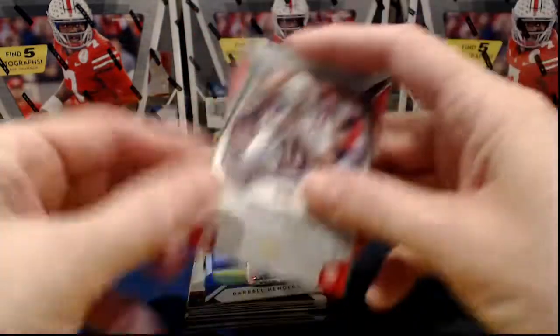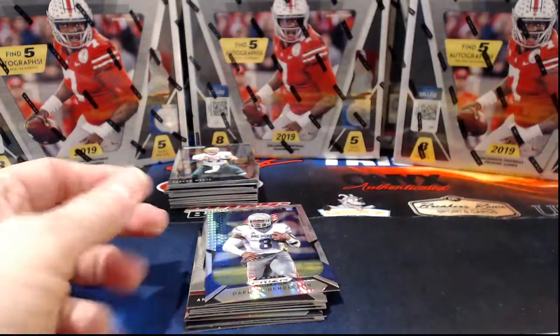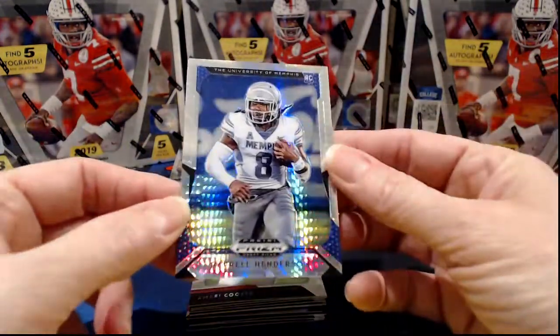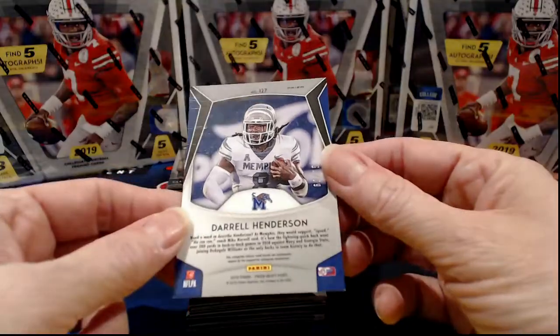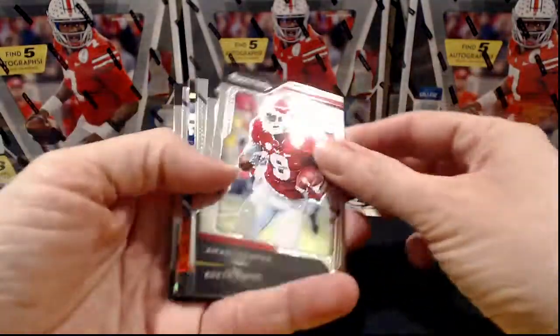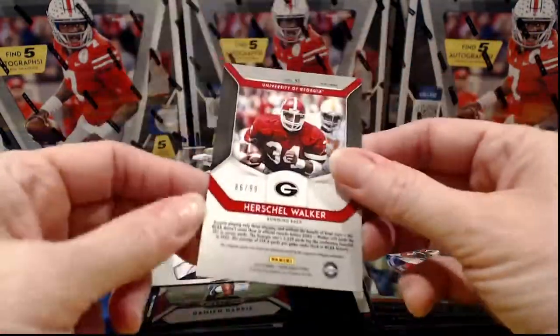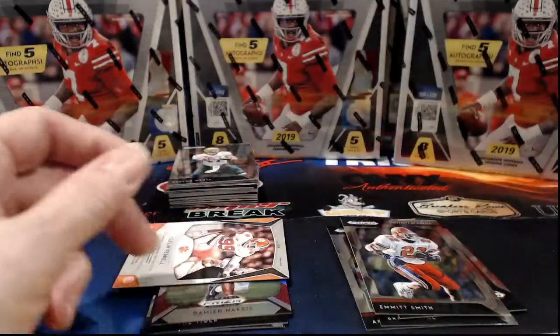Jordan Ta'amu. Yeah, you know I butchered that. I know I did too. But part of the charm, that is going to the T's. Darrell Henderson here is numbered to 75 for the H bidding position. That's numbered to 99 with Herschel Walker.